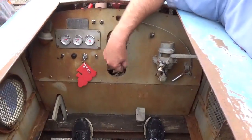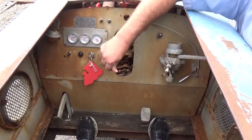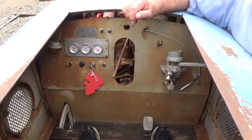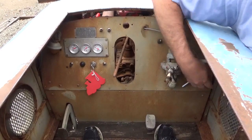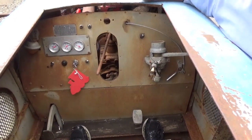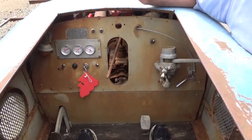So this is the gear shift. Yeah. Neutral, up and to the left is reverse, down to the left is first, up for second, down for third. We just need reverse and first on this track. Yeah. Over to the left over here is the throttle, and like a tractor, you just set the throttle and it stays. The choke is right here. It's already warmed up.